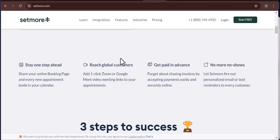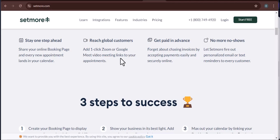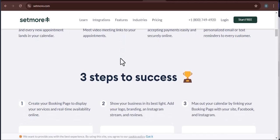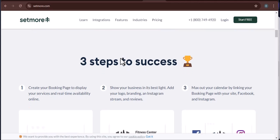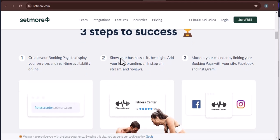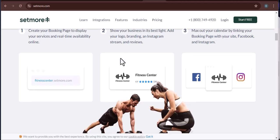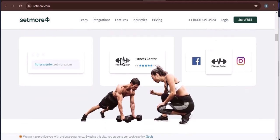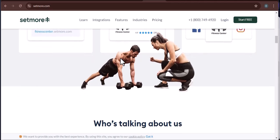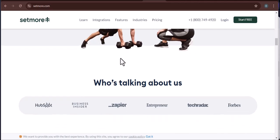Now, what about the remainder of the payment? Setmore makes that easy too. When the client comes in for their appointment, or whenever you're ready to collect the balance, you can simply open the appointment in your Setmore calendar. You'll see a Payment tab or a Pay Now button. Clicking on it will show you that a deposit has already been paid. From there, you can process the remaining balance, whether it's via your connected payment gateway for card payments or by recording a cash payment. The system keeps a clear record of all transactions associated with that appointment, making your bookkeeping a breeze.